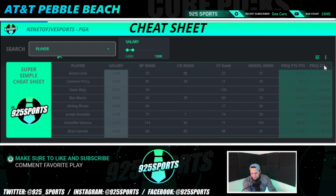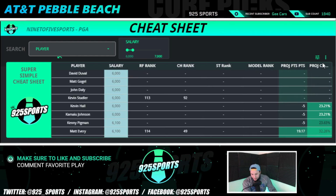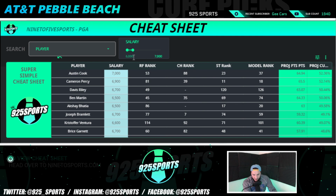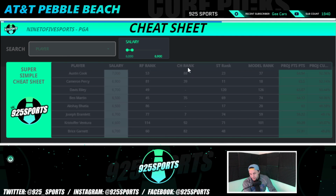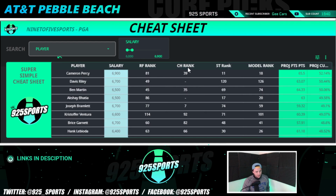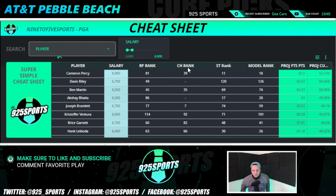Once again, I'll just sort it by cut likelihood here. In the value tier range, let's get Austin Cook out of there. All right, so as you guys can see in this range, we only have 3 players that have a projected cut likelihood of over 50%.